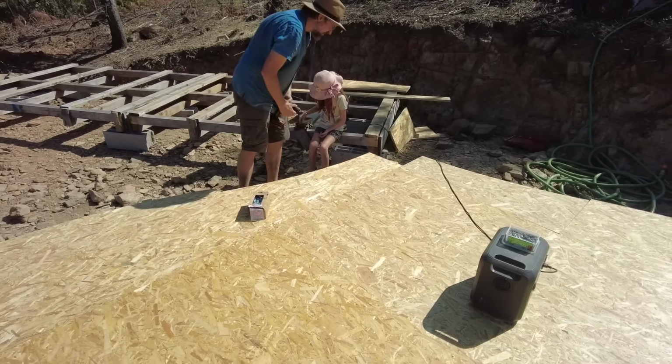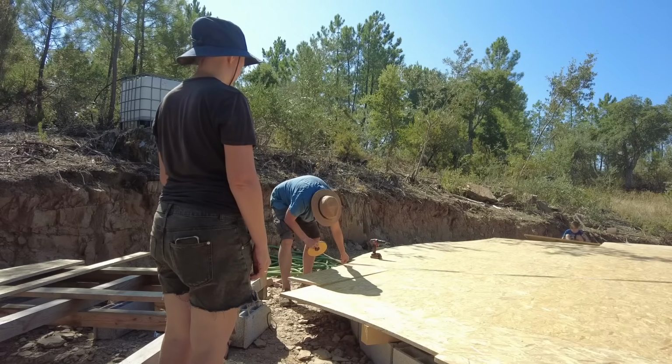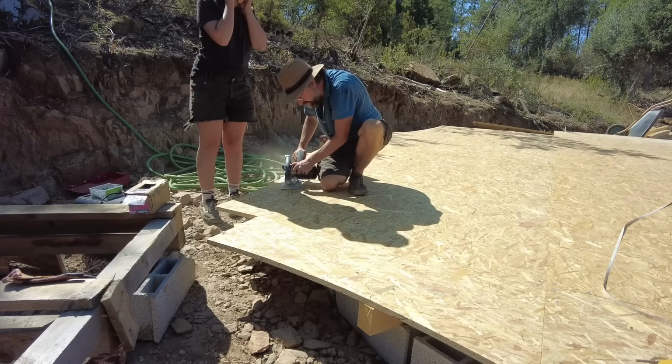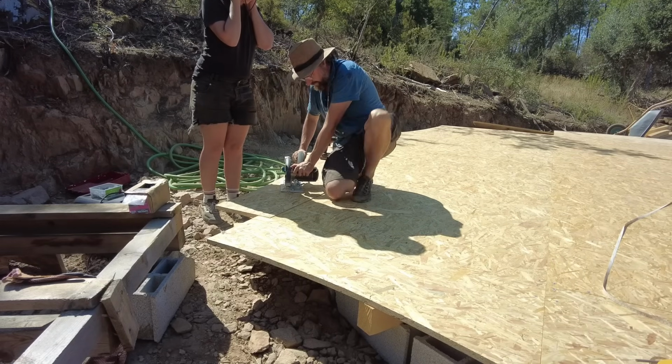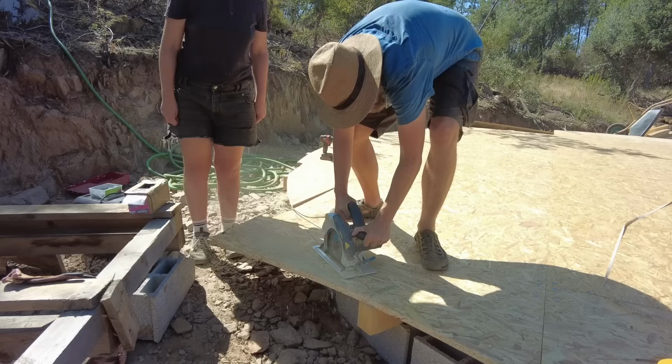In the corner here you can see the beginning of our new kitchen area right next to the yurt this time around. But because we needed the wood from the old deck to finish it, we needed to take that down before we could continue this part of the project, which will be the subject of a future video.